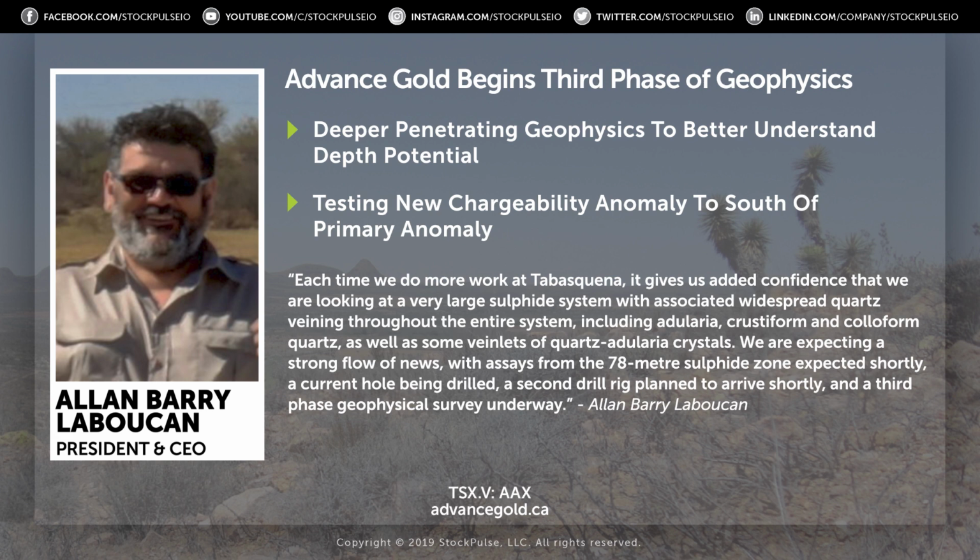So far, the anomaly has been sitting right below the main Tabasquena vein. That vein was mined by Panolis back when silver was much higher value, and this anomaly sits directly below that. In those two southern claim blocks, we have about 1,000 meters of exposure of the Tabasquena vein. That portion was never mined, but we do have outcrop of that vein, and so we're going to get better resolution on that new anomaly.